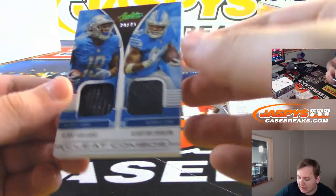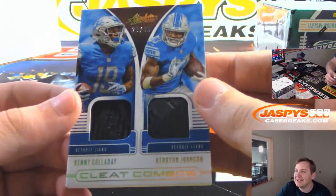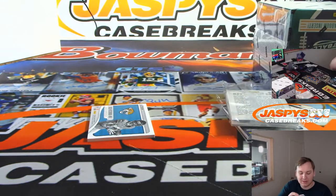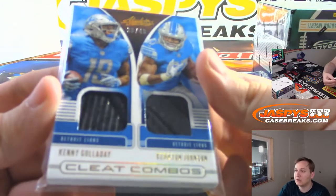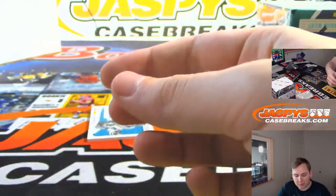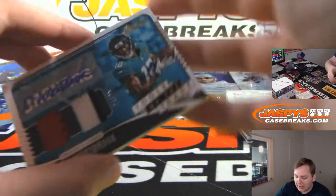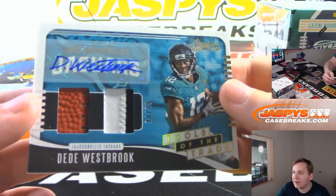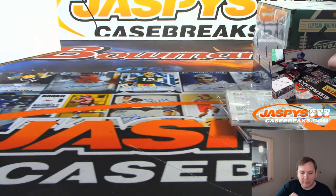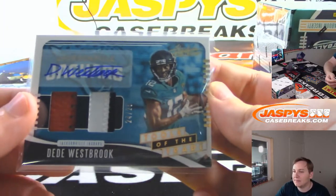All right, dual relic here. Cleat combos to 49. That is Kenny Golladay and Kerryon Johnson. A couple pieces of their cleat. Number 49. And there's Dede Westbrook, 24/25. Patch and auto would be a good target for Nick Foles there in Jacksonville. That is Serenity.